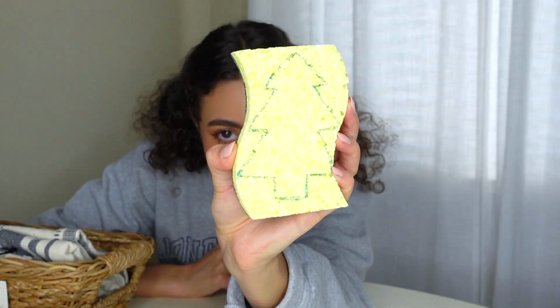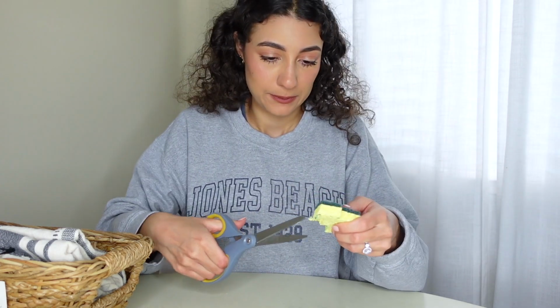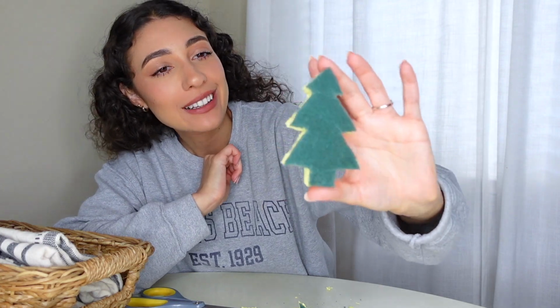Okay, this is the tree. I drew it with a Sharpie. It came out a little bit crooked, but I kind of had to draw it crooked because the sponge is the wavy one. So I'm gonna cut it and see how it looks. It actually looks pretty cute, not gonna lie. I'm gonna write something in this card now and then I'll show you guys the whole finished gift.